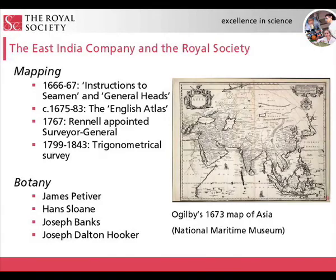So, in conclusion, the relationship between the East India Company and the Royal Society demonstrates that the beginnings of science under imperialism in India did not stem simply from innovations exported from Britain. Instead, it developed as a result of encounters with new species of plants, geographical and agricultural issues, and with modern and ancient Indian knowledge. The relationships between members of the Royal Society and the East India Company began a long tradition of scientific exchange between Britain and India.